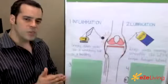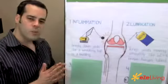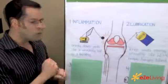Standard dose on that is usually, in the beginning we want to dose up high. We want to get 100 milligrams of HA twice a day for the first 1 to 2 months, and then we can back down to 100 milligrams once a day, and that usually keeps things kind of moving smoothly.